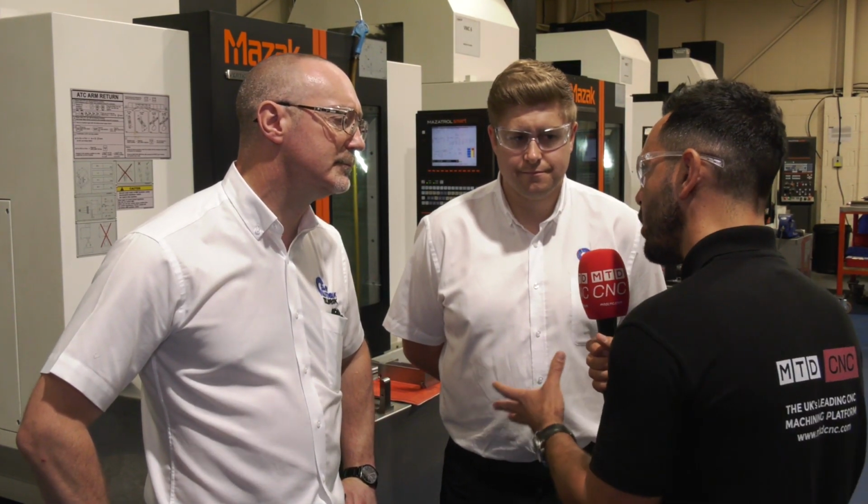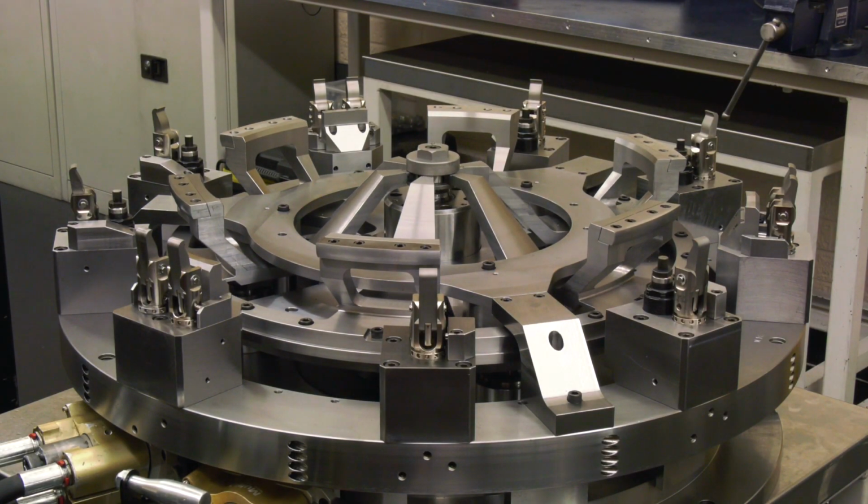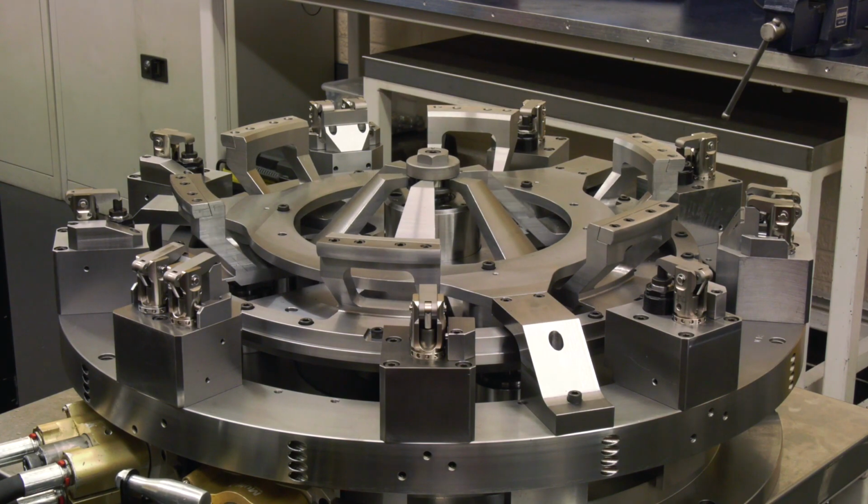Now, what kind of sectors are these jigs and fixtures predominantly going into? Mainly we work in aerospace at the moment. We have done stuff for the food industry in the past as well, which is a big market, but at the moment it's mainly aerospace.